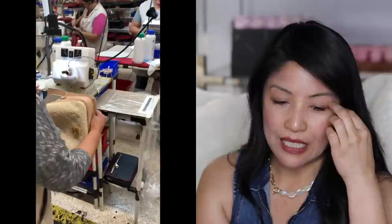Okay, not to mention, it's more elegant. I think it's more elegant, which makes it more versatile. But you can see her and the woman behind her are glazing the Pochette Métis. All the bags are assembled in this area here, from the stitching to the glazing.